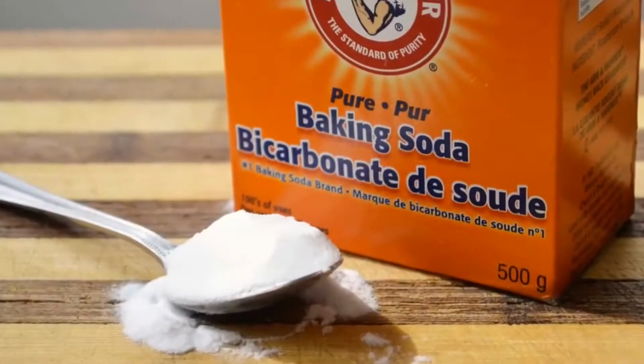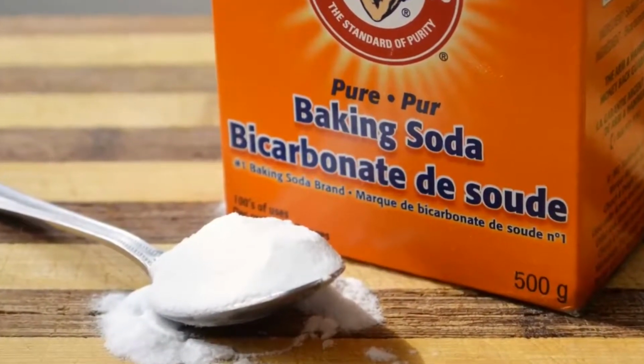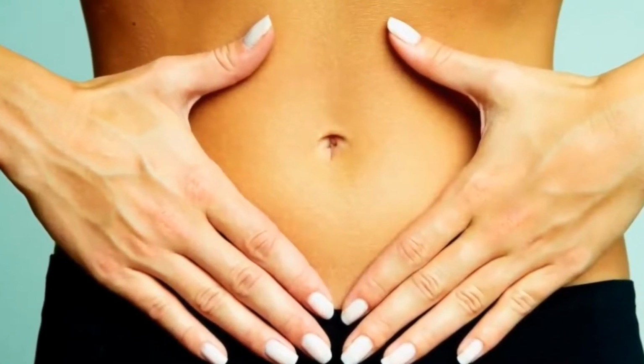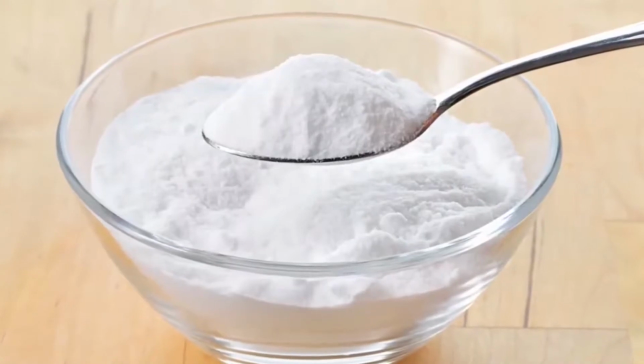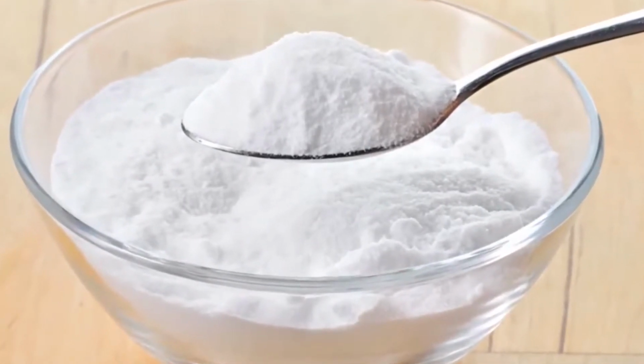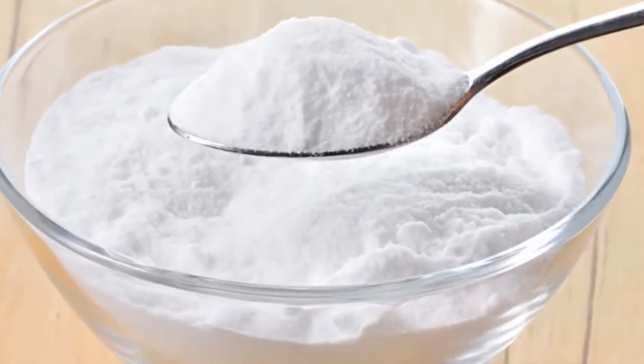3. For balanced pH level. Baking soda is not only effective in neutralizing acids and odors of the foods, but also effective in your stomach. Neutral pH is 7 and baking soda's pH is 8.1, making it good enough to help our body maintain a neutral pH and act as a cleanser.